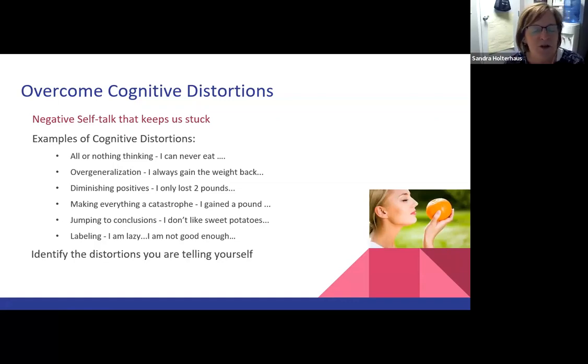But just some examples. So that all or nothing thinking, I can never eat chocolate again because I always overeat it. Where an intuitive eater starts to say, I can have chocolate sometimes, in moderation. I can have that in my diet. Overgeneralizing. I always gain back the weight, so why should I ever try to go on a diet? Where you might say instead, maybe I just haven't found the right technique or the right thing that works for me. So how do you get back to that?